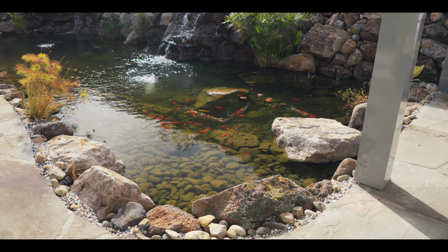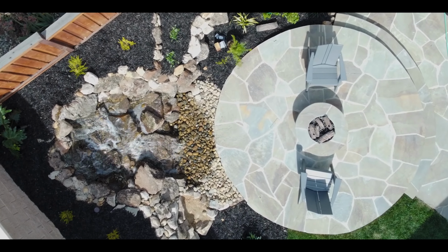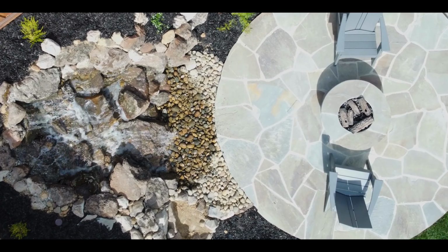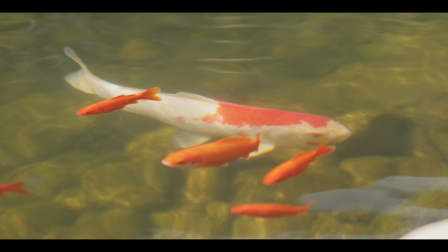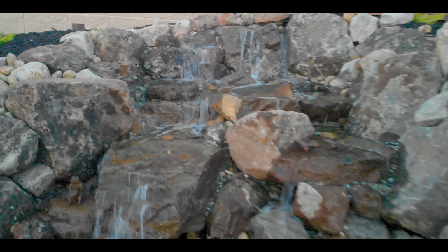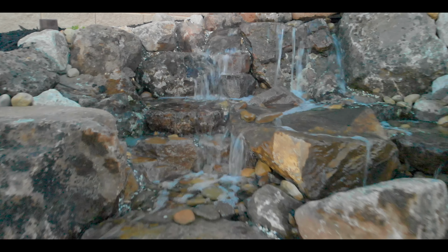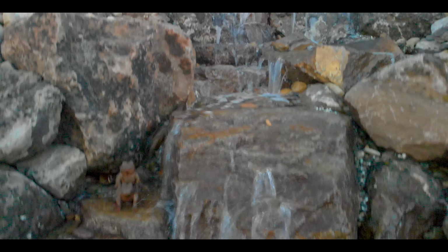Having a pond and a water feature was something we wanted to have in the backyard. The pond was great because having fish was interesting and gave it a resort feel, and then having a waterfall on top of that just gives it that resort feeling, and having the sound of water falling would really make it special. So that's why we decided that.